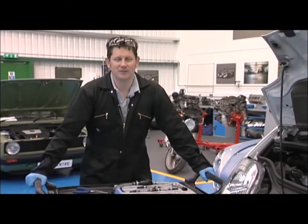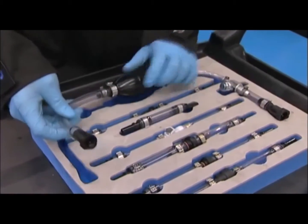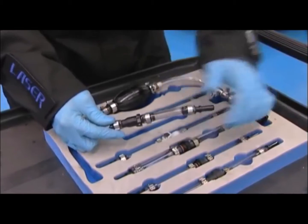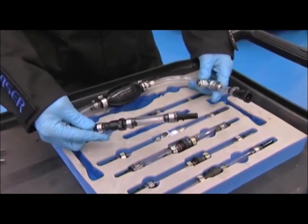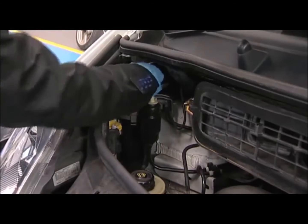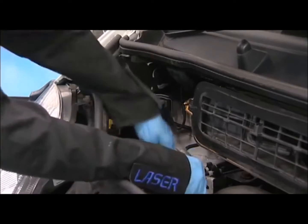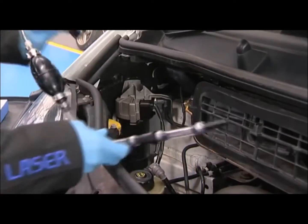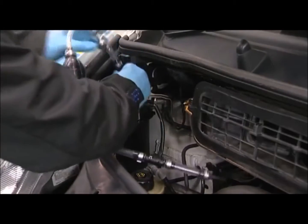When the diesel fuel system has been serviced or fault finding carried out, air can be introduced into the system. Most modern systems are either self-bleeding or have a hand pump already fitted. However, many can still take some time to purge the air out of the system. The new 5262 bleed priming kit allows the user to connect into as many different diesel fuel systems as possible due to the 6 different connector types included.